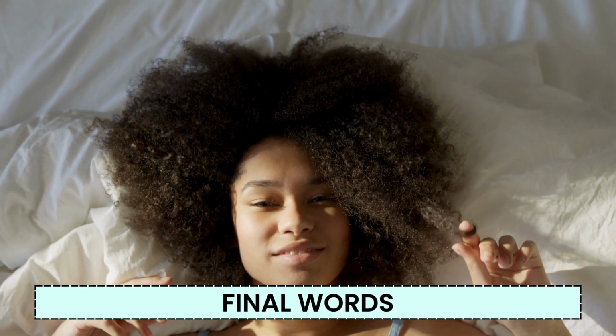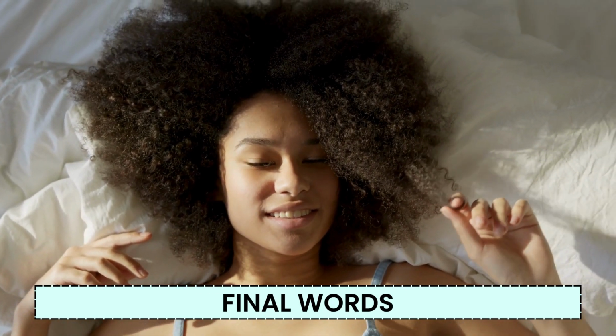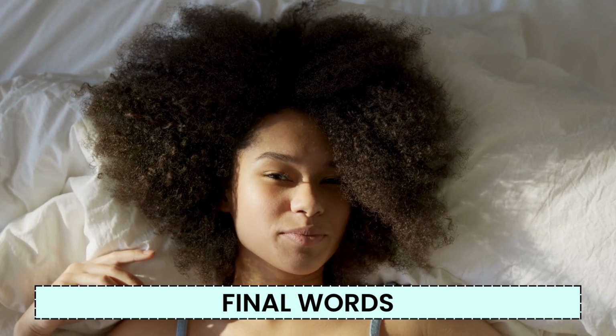There you have it, your guide to natural hair hacks with Family Hair Care. Embrace the beauty of your natural texture, and remember, every curl is a unique work of art.